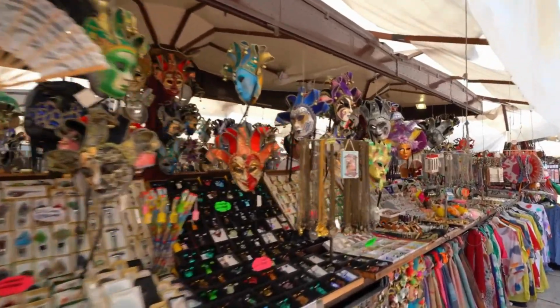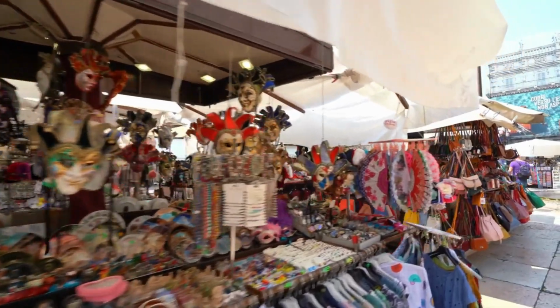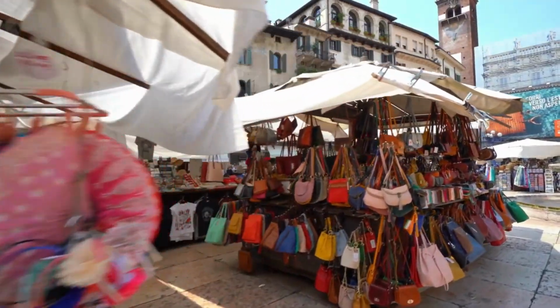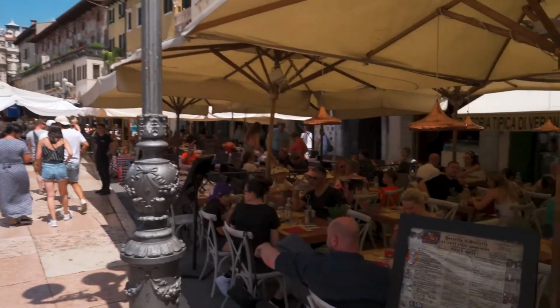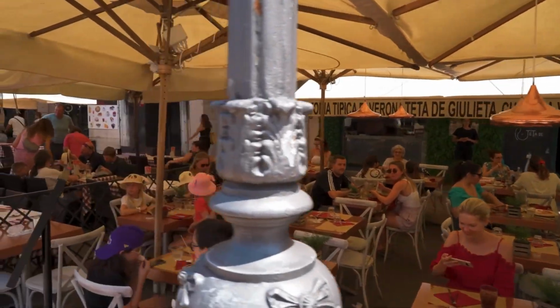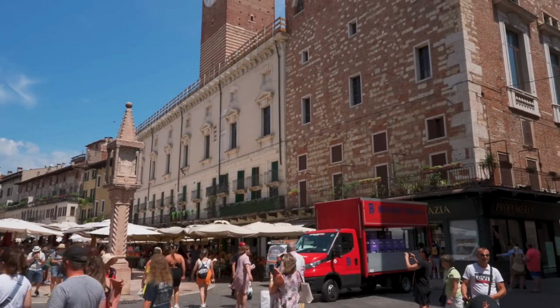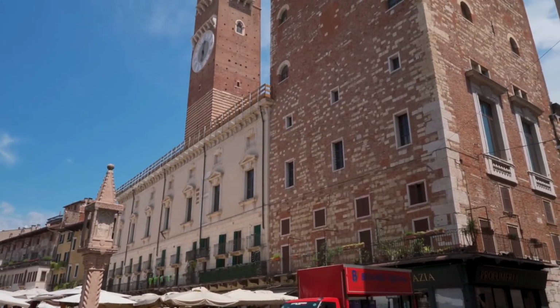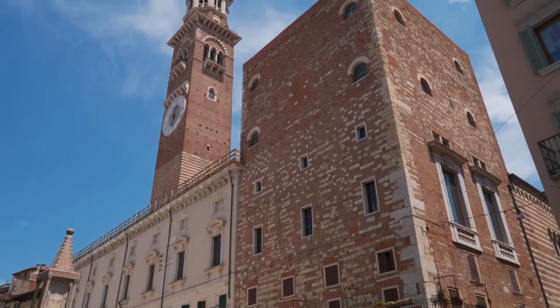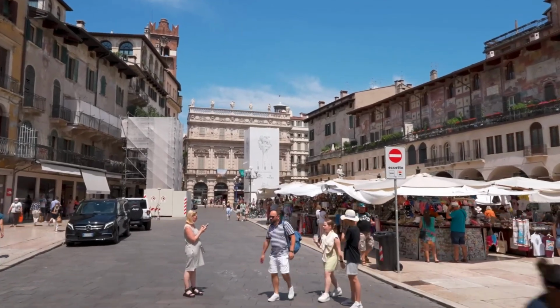You can see many stalls selling fresh produce, local crafts, and souvenirs, making it a perfect spot for souvenir hunting. There are a lot of restaurants, cafes, and bars if you would like some Italian food, gelato, or to sip on a classic Aperol spritz. Additionally, the square is surrounded by historical landmarks such as the 14th century Lamberti Tower, and you can get a great overview from the Palazzo Maffei rooftop.